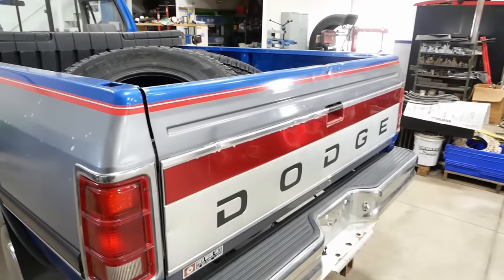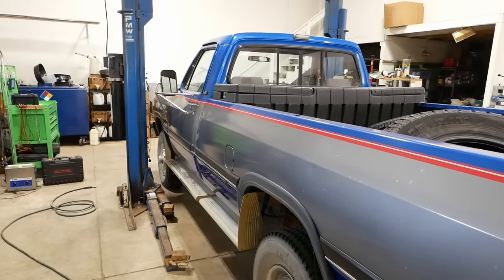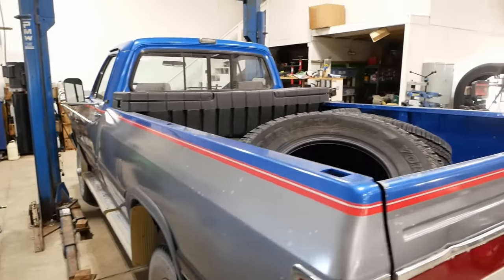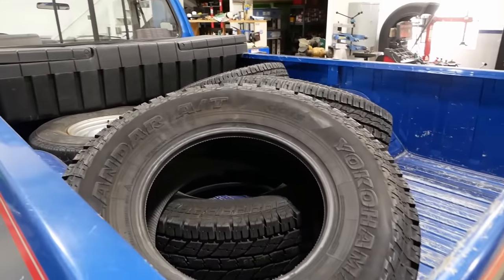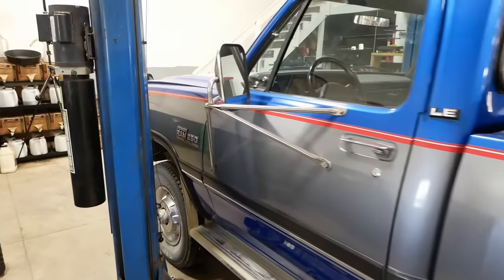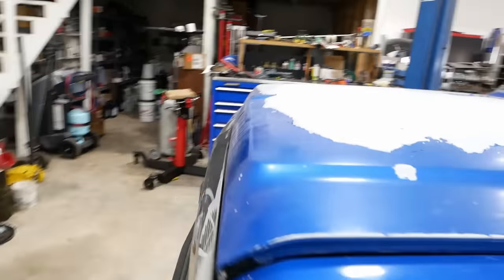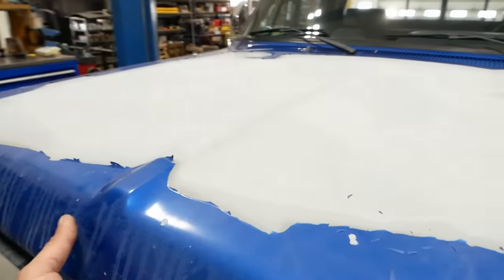Yeah, tailgate's a little banged up. But I mean, she's a survivor. Just look at her. Anyway, got some new tires to install. The big thing we're gonna do is the killer dowel pin. This truck has the 12-valve Cummins engine.